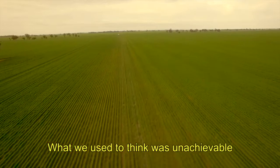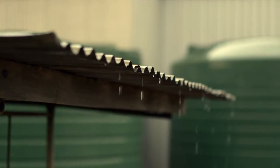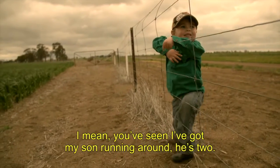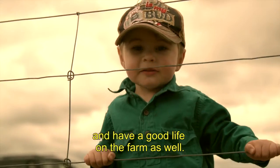What we used to think was unachievable now just becomes the norm. We want to leave the land better than we got it. I mean, you've seen I've got my son running around, he's two. I want him to be able to live his life here and have a good life on the farm as well.